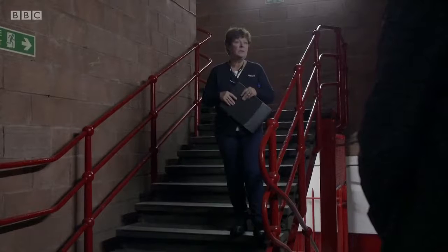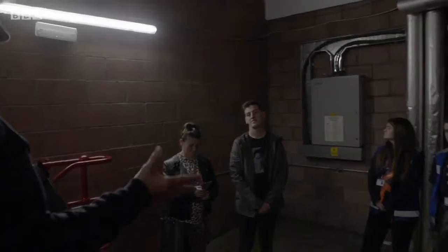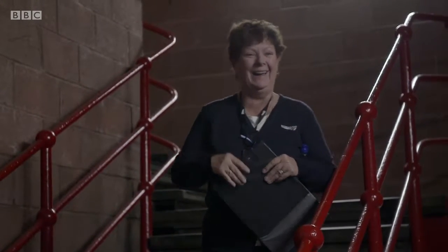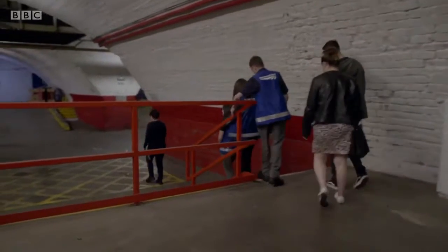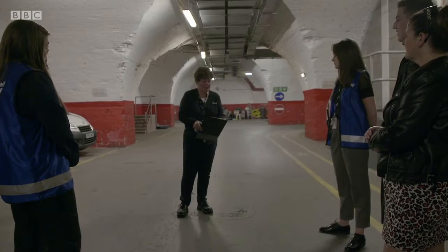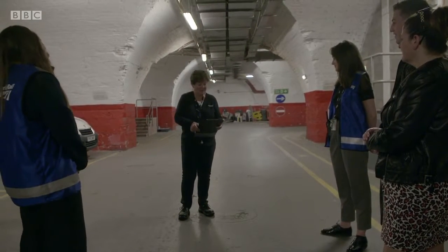On the 8th of August 1963, probably the most famous train left here, and it became part of the Great Train Robbery. You all heard of the Great Train Robbery? Thank God. A bit rubbish if you hadn't. Hold on a wee second till I just change my cards, make sure I'm doing it in the right order.